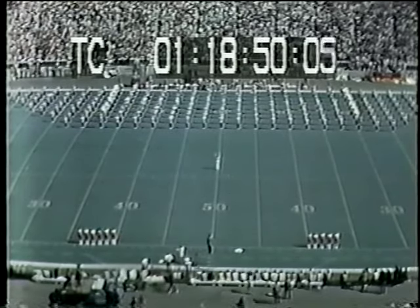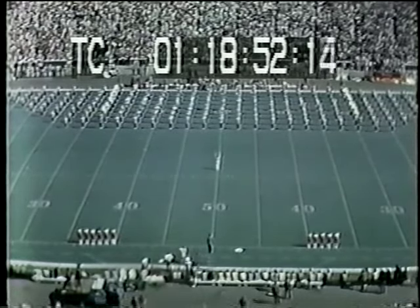Gentlemen. A little bit different than being in the locker room at halftime. But I'm getting to enjoy these bands. How about the girls? I like them too. They're different.